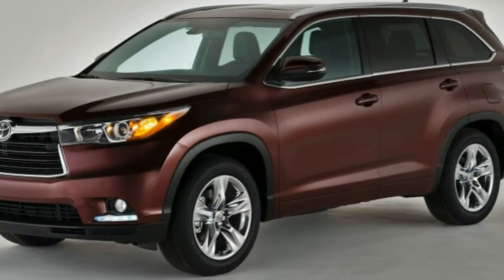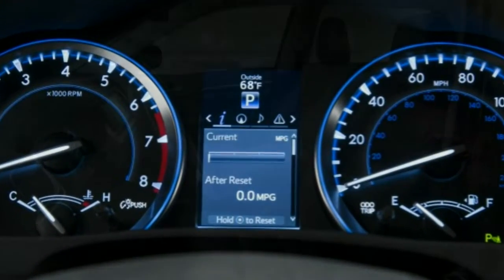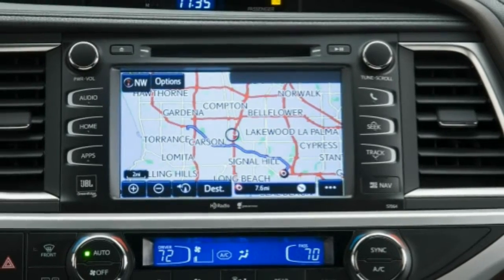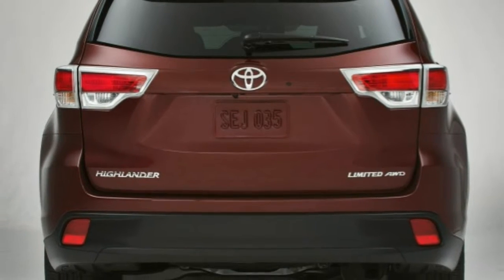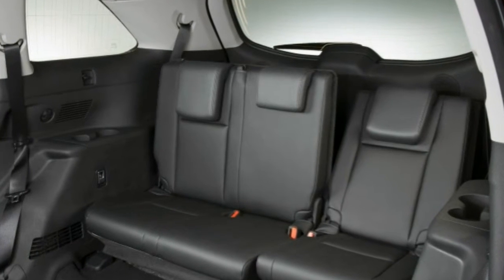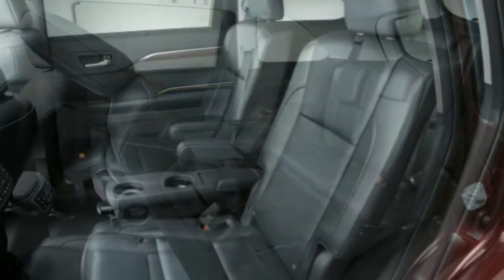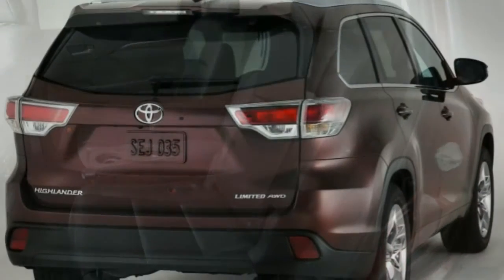We easily met these estimates when we recorded a real-world 23 miles per gallon on our 120-mile mixed driving evaluation loop in an XLE AWD. At the test facility, we recorded a 7.3-second 0-60 miles per hour time in that same XLE AWD, which is about a second quicker than the average for this segment. A Limited with front-wheel drive still outpaced most competitors with a run to 60 miles per hour in 7.6 seconds.